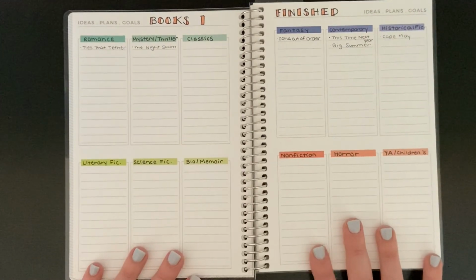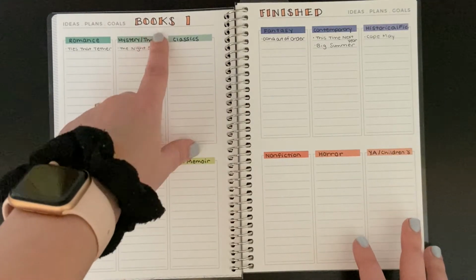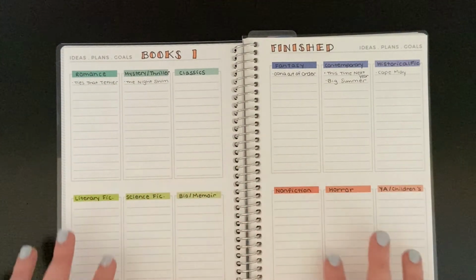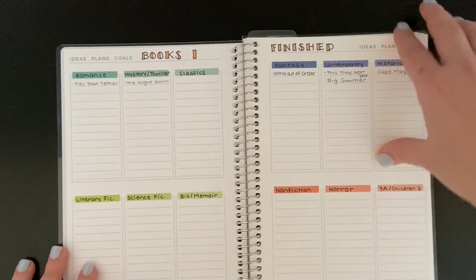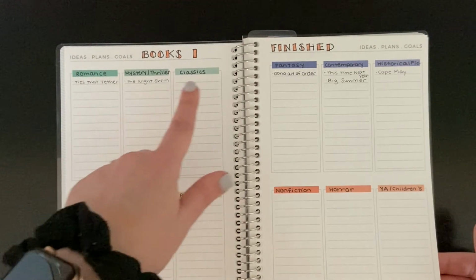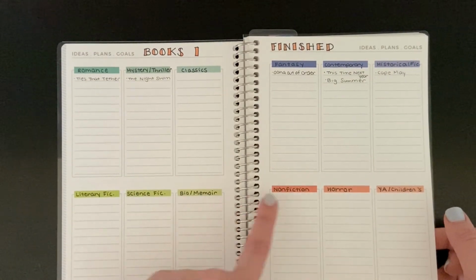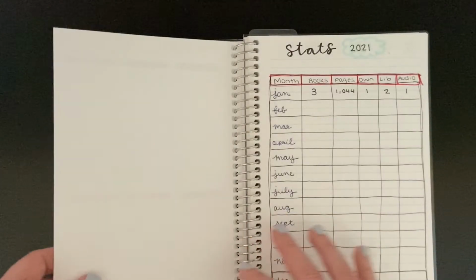And then you get another spread of these, but this time the boxes are not labeled. So I decided to make this spread the books I finished this year. And so each box is a genre, so I can organize them by genre and see what genres I'm reading a lot of. So I put each one of the books that I've read so far this year in a genre. So I have romance, mystery thriller, classics, fantasy, contemporary, historical fiction, literary fiction, science fiction, biographies and memoirs, any nonfiction books that I'm reading, horror, and YA or children's.